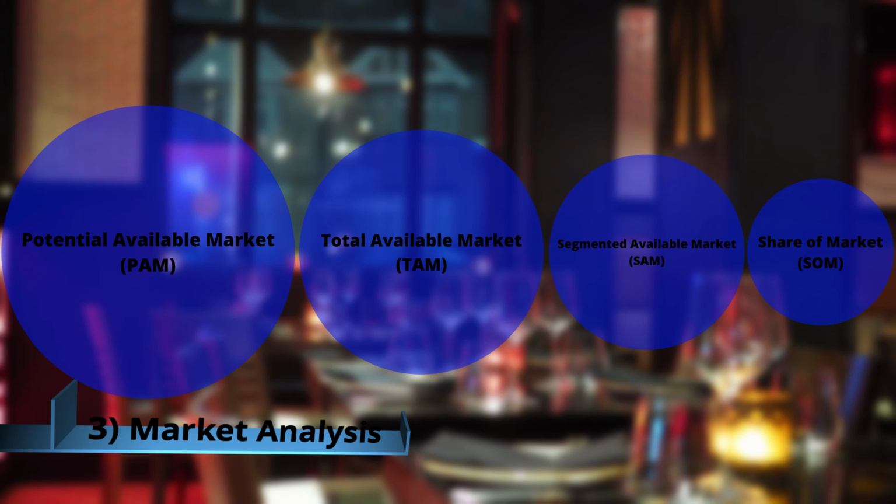For the SOM or share of market, we have to assume a penetration rate. With a penetration of 50%, you calculate your number of people from the SAM, and this is going to be your share of market or SOM. Remember, all data you include in this part of the business plan should be totally credible and backed up with references. The next chapter you should include in your business plan is competition analysis.